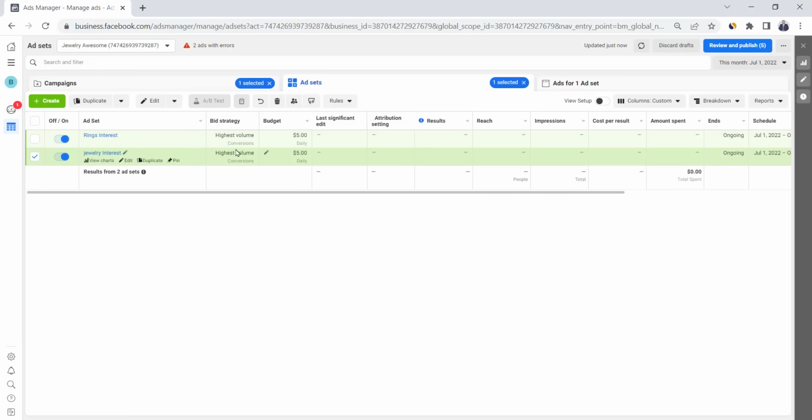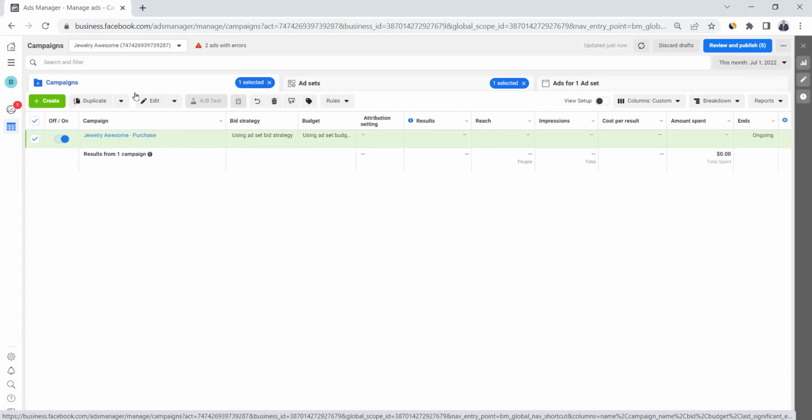Our advice to you is to create at least 4 ad sets for every campaign. And here you can see your campaign. Try to create 3 to 4 campaigns promoting different products, and then focus on the one that converts the most. And by this, we reach the end of this tutorial.